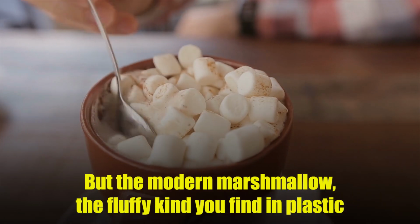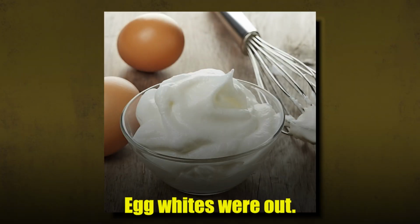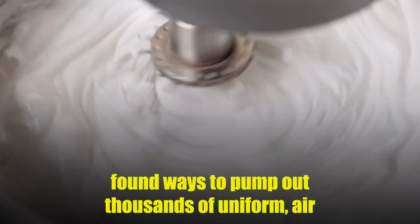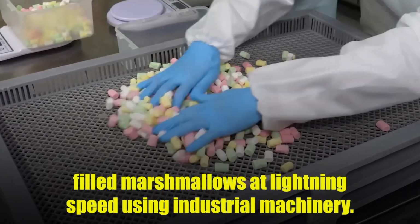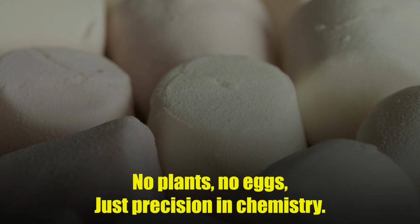But the modern marshmallow, the fluffy kind you find in plastic bags, took shape in 20th century America. Egg whites were out, gelatin was in, and instead of hand-piping these treats, factories found ways to pump out thousands of uniform, air-filled marshmallows at lightning speed using industrial machinery. No plants, no eggs, just precision and chemistry.